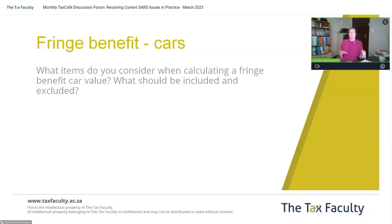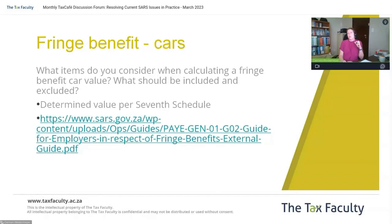So the most important point is it is the cost paid by the employer for the vehicle. That's going to be true for 95% of the cars. If you want additional information, double check the guide. If there is a maintenance contract included, then that doesn't change the determined value. The difference is that if there's a maintenance contract included, then instead of using the 3.5, you use 3.25 as your percentage to calculate your fringe benefit value.